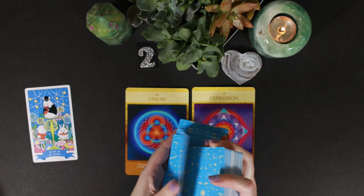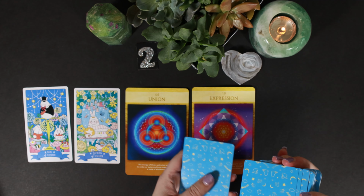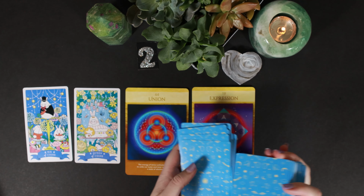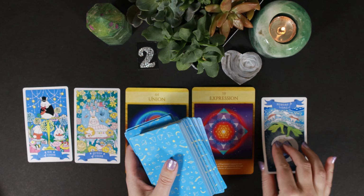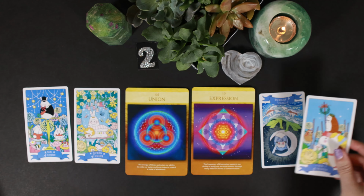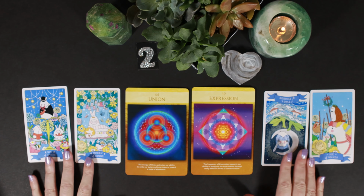6 of Coins. And then we have the Queen of Coins. Okay, so this looks like it could be a work situation. Physical. I mean, this is a full moon in Virgo. 2 of Swords reversed. And we get the 6 of Wands. So the 6s are a victory. And you have the victory here.